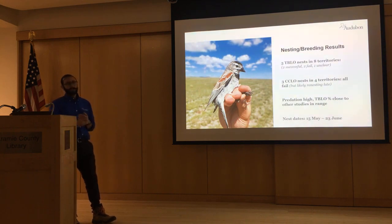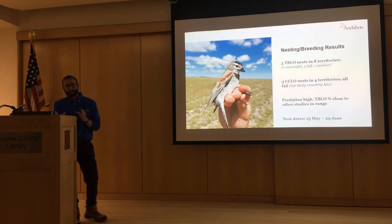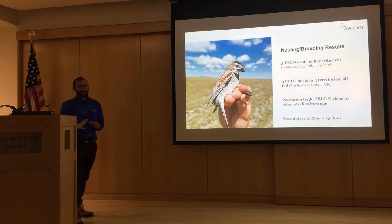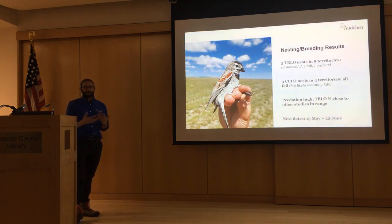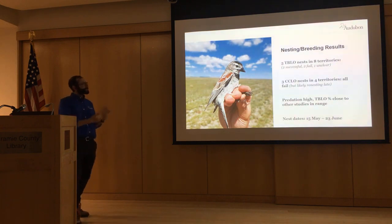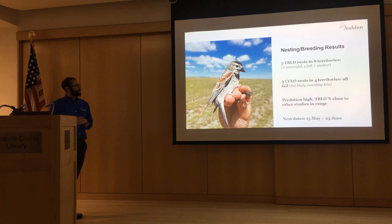We also had 3 chestnut-collared nests on the site. Those all didn't make it, but I will say, for starters, this is a really low sample size, so it's not necessarily indicative of things going terribly wrong at the site. I would also add that it did seem like the chestnut-collareds on this site did things a little bit later. They didn't seem to have any problems re-nesting, and I kind of quit on this site about mid-July, and it did seem like the chestnut-collareds were still going like it was early June. I think, especially for a migratory species that gets going in May, they're going to make a lot of different nesting attempts. This happens a lot in migratory birds, so nothing too much to worry about.